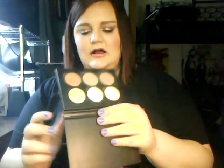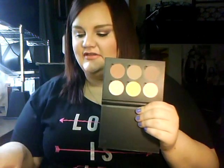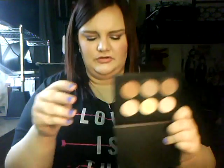I adore this. I wanted to get my hands on this for so long, and I finally got it for Christmas. I've been really, really liking the banana powder in the middle to set the under eye. That's what I use this brush with the most. But I also like this vanilla shade here, which is just a matte kind of white, creamy color. And then I've really been liking the bronzers as well. They're all different tones, so depending on the mood you're in, you can just use whatever you want.